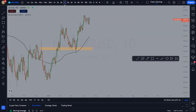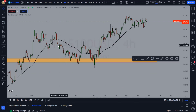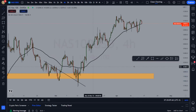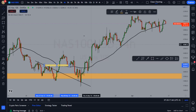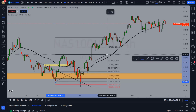So I'm going to have to use H4 structure. With H4 structure, we had a bearish move here, had all this bearish move here. Then we broke structure right here, right? We broke back into structure here. So we had the last resistance that was right here. We broke it, and we had a Fibonacci from here to here to make H4 structure.